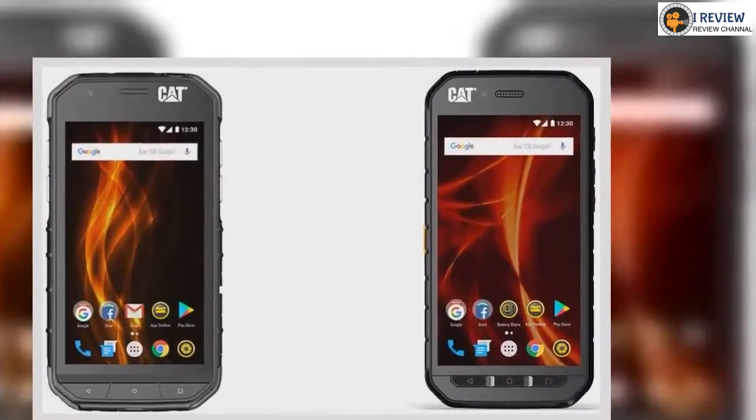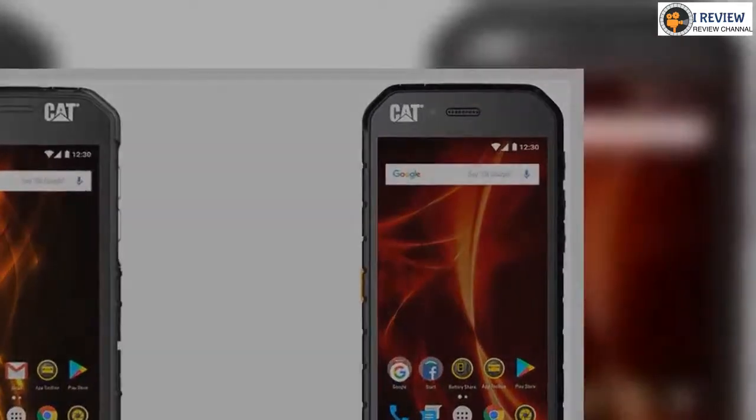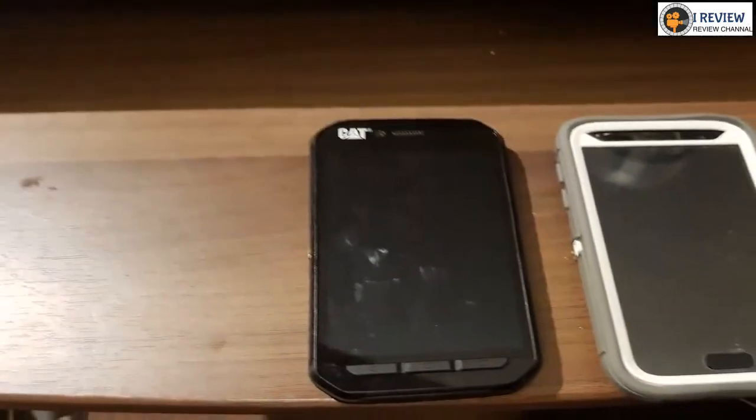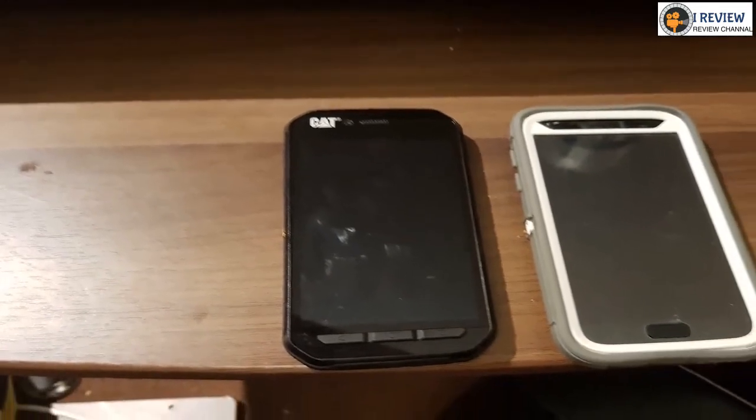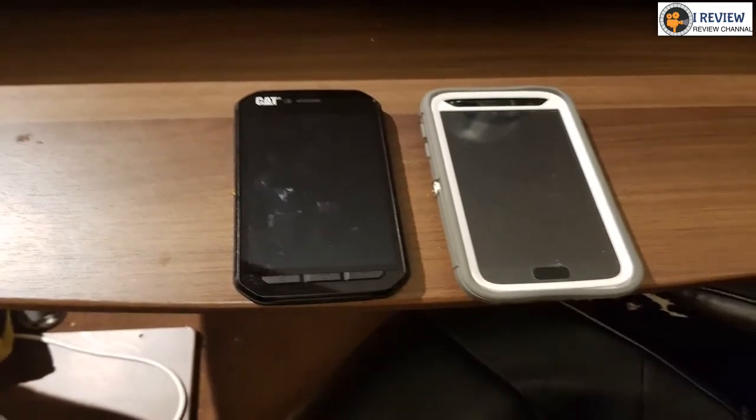The Cat S41 is more than good enough for the audience that it's targeting. As an instantly recognizable brand, its IP68 rating and subdued rugged looks will make it popular with builders and outdoor professionals.